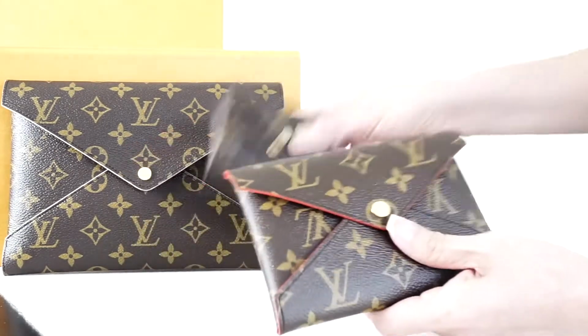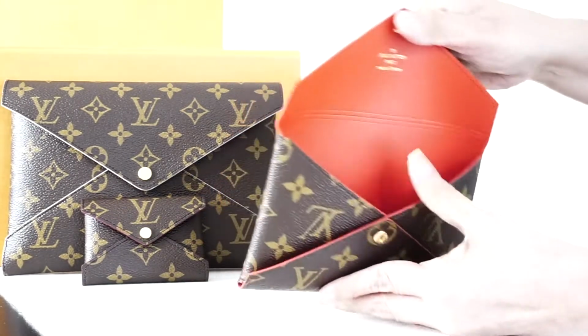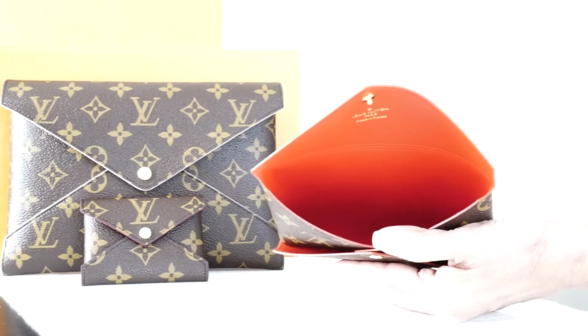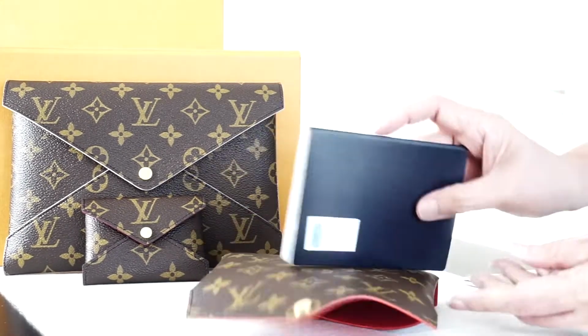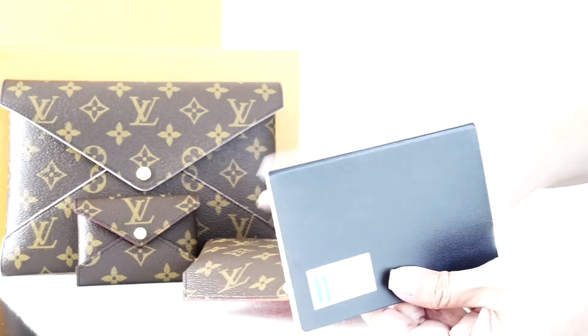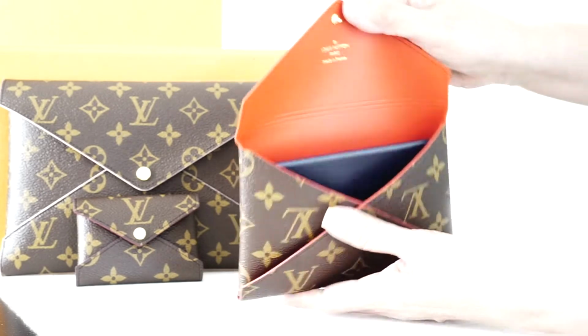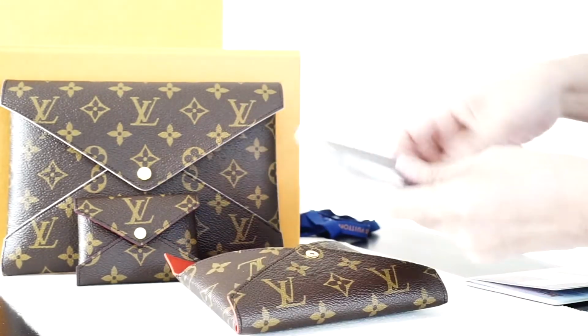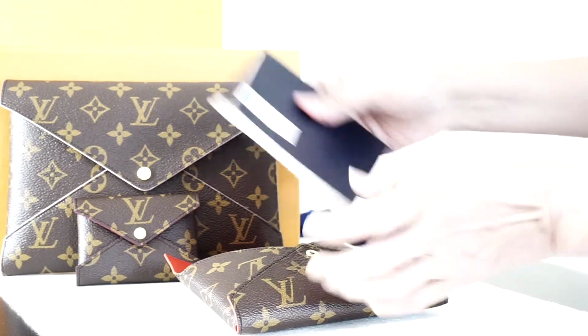This medium-sized envelope was the reason why I bought this Kirigami set. According to one of the YouTubers who did a review on this Kirigami, it can hold up to 5 passports. I'm a mom and a wife, and whenever my whole family goes on a trip, I'm their passport holder. Literally, the holder of everyone's passport. Shout out to all mommies out there watching. Guess that's what mommies are for, right?